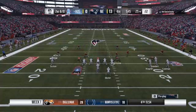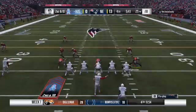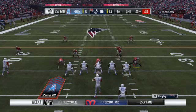Detroit! Detroit! Gone! Gone! Gone! Gone! Detroit! Detroit!